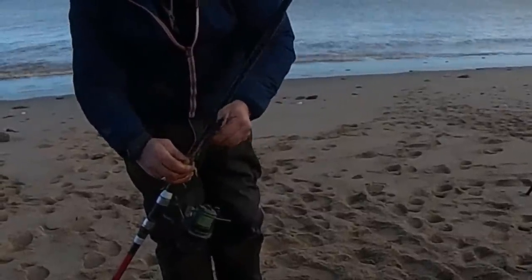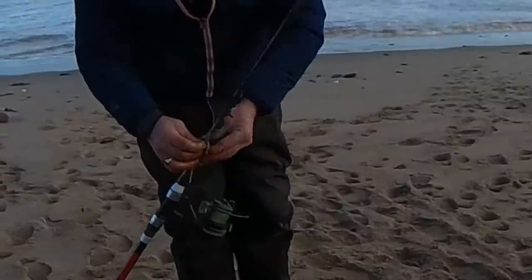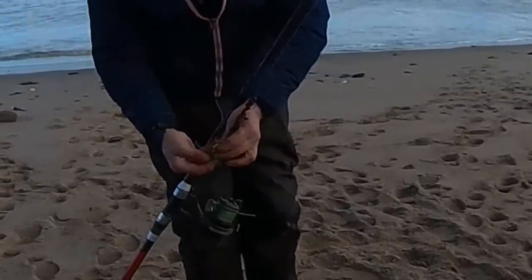The bottom hook of a pennel rig goes on the impact lead. I've already replaced the lost rig on my other rod with another pennel setup. This one's without the squid head.